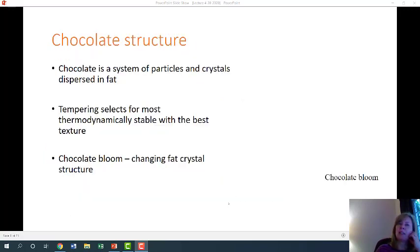So let's think about the structure of chocolate, and particularly solid chocolate. So chocolate is a system of cellular particles of the cocoa beans. So this is mainly fiber, right? Suspended in crystals of fat, right? So this is a fat continuous system. Remember when we talked about emulsions and how we had oil and water and oil systems? This is definitely a water and oil system, okay? So what we have is a lot of fat in chocolate, some fibrous cellular material, some crystalline sugar, and no more than about 1 to 3% moisture in this. So chocolate is a very, very low moisture system.